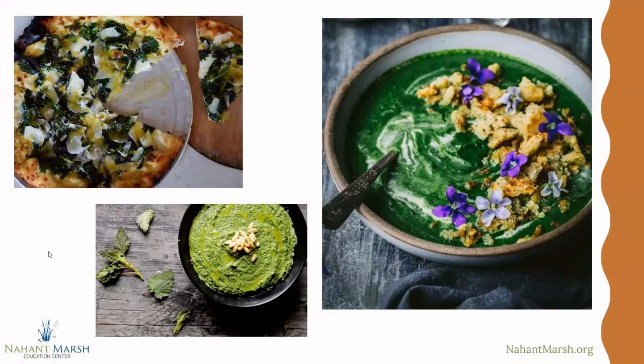So this is one of my favorite greens. Oh, the other thing I should mention too is that if you want to use this as a medicinal tea, just go out and pick it and hang it to dry like you would any other medicinal herb. And then you would be able to use it as a medicinal tea as well.